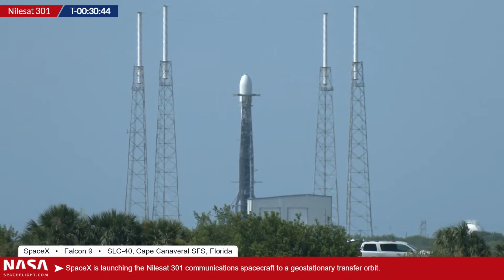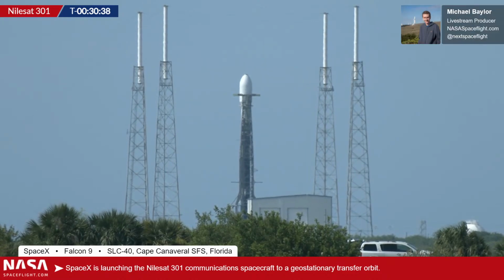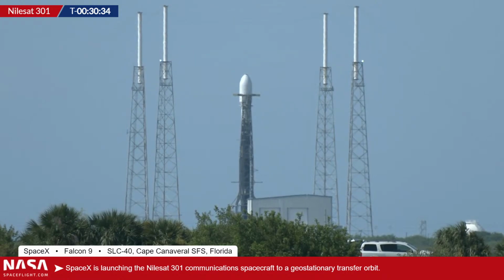And last but not least, we also have Michael Baylor pulling all the levers here in the background. He'll be operating the stream today. Now, we are about 30 minutes away from liftoff today. Alex, do you want to take us through a little bit what Falcon 9 is doing today? Where is it taking this satellite to?